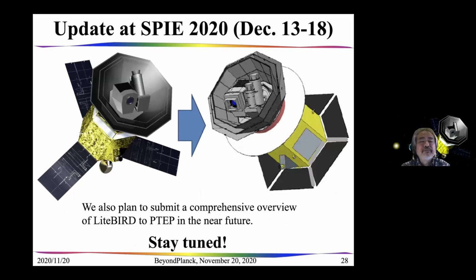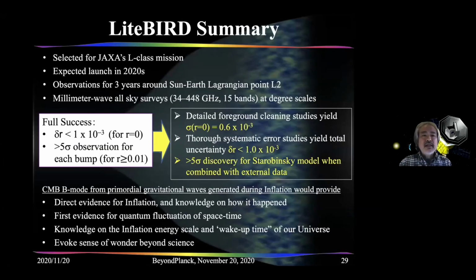So I'm almost ending. And then just one piece of news is that we plan to update some of the design information at SPIE 2020, which will be held in December, about 4 weeks from now. And also, we plan to submit a comprehensive overview of LiteBIRD to the Progress in Theoretical and Experimental Physics journal, PTEP, in the near future. So stay tuned. So this is the last slide.